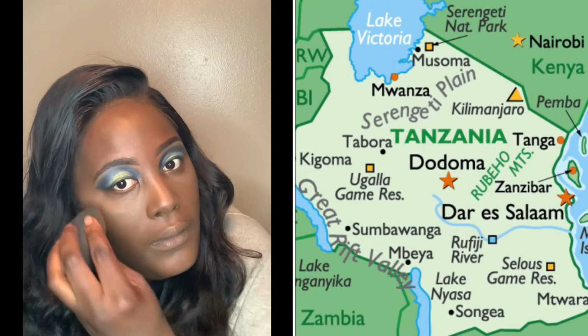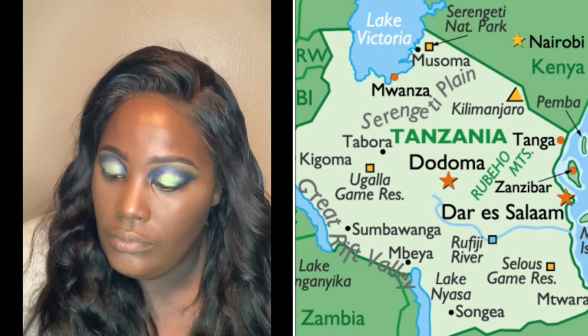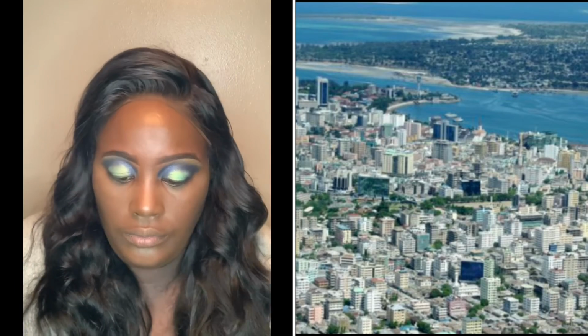Although Dodoma is the capital of Tanzania, it is the 4th largest city in Tanzania. The largest city in Tanzania is Dar es Salaam.